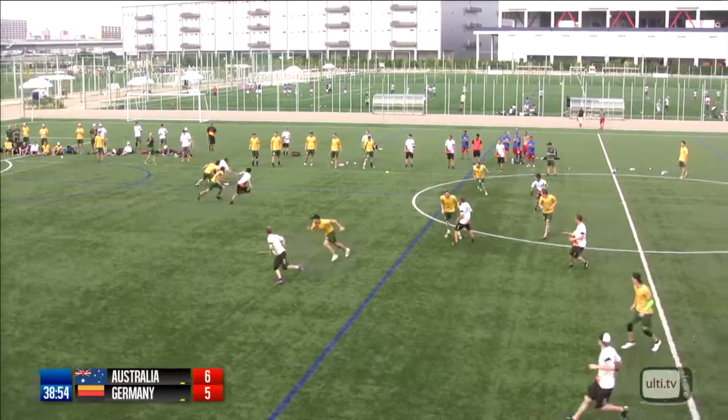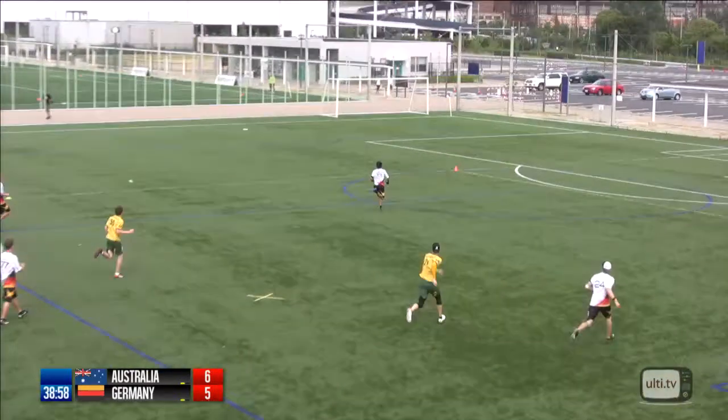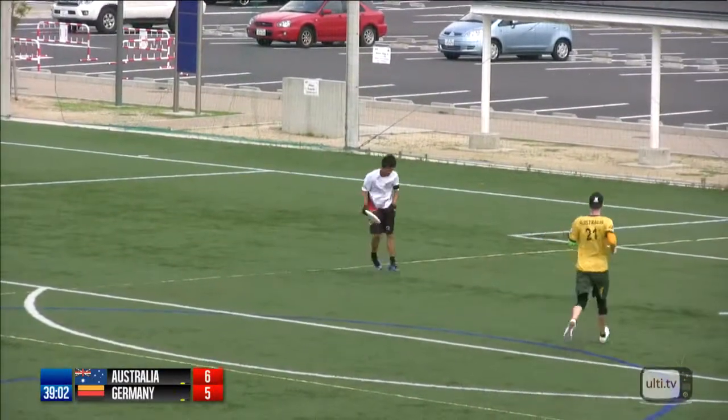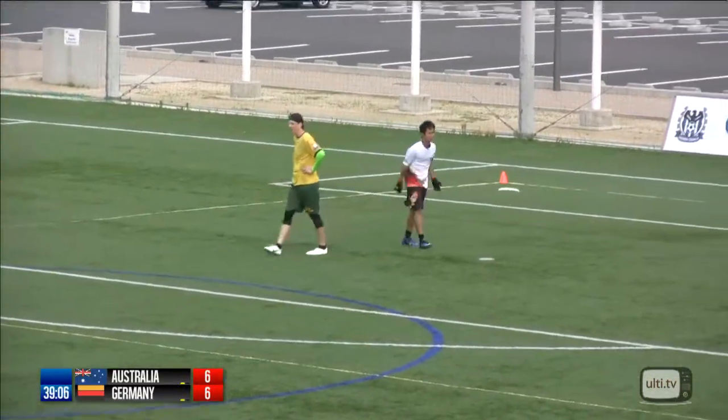Looking back to his handle now, cuts up line for him, gives him a beauty. 42 now, puts a big one, has 13. This should be a German goal, and it is. 6-5, still in favor of Australia, but Germany back on the board.